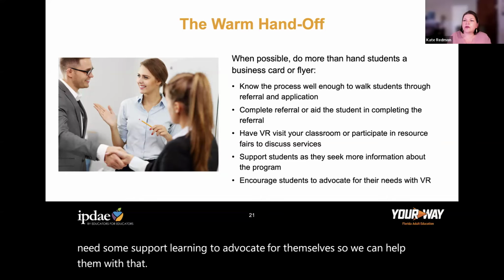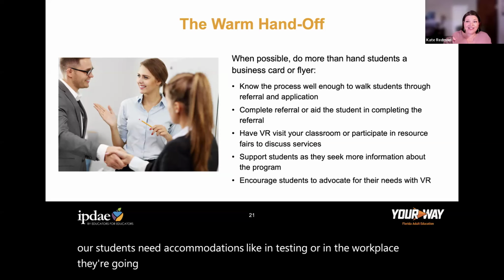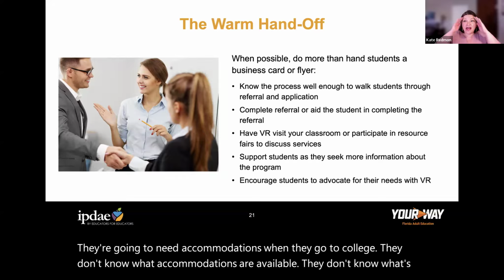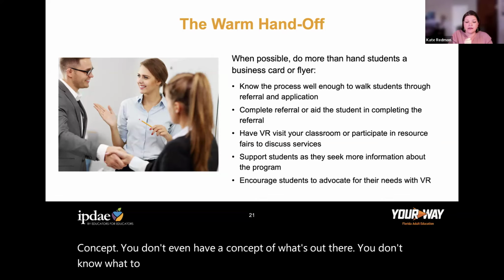And another part of helping them advocate: a lot of our students need accommodations, like in testing or in the workplace. They're going to need accommodations when they go to college. They don't know what accommodations are available. They don't know what's out there. If you don't even have a, what's the word I'm looking for? Concept. You don't even have a concept of what's out there, you don't know what to ask for. And so I think that's a good thing for us to know and for us to help them with.